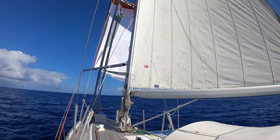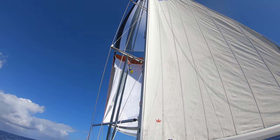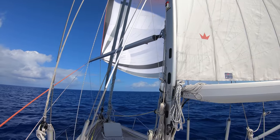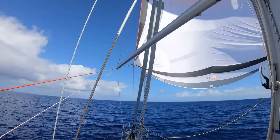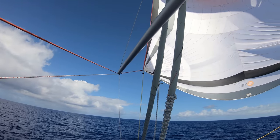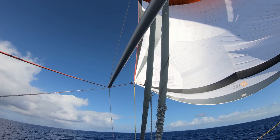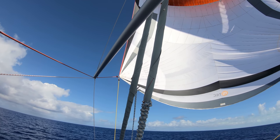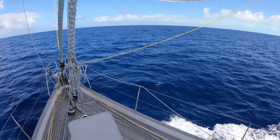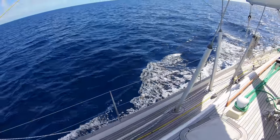The wind's piped up to 12, 13 knots, which has brought the apparent wind right on the beam. So I've eased off on the pole, still keeping it there, although most of the tension is on the guy right now. Just keep it this side of the genoa. Doing a nice steady 7.5 knots now, in 13 knots and flat seas.